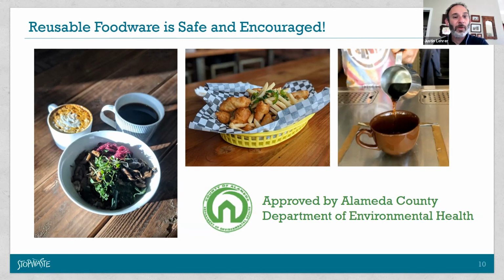StopWaste goes one step further. We would encourage the use of reusables wherever possible to reduce your costs, reduce waste, reduce litter, and improve the experience overall. So reusables can be provided for on-site dining safely, and customer-provided reusables, such as people bringing in their own coffee cups, can be utilized by using a contactless pour, as you can see in the picture on the right.